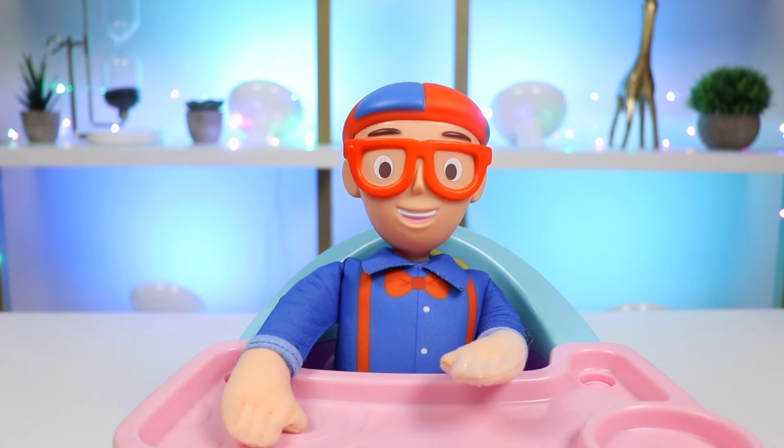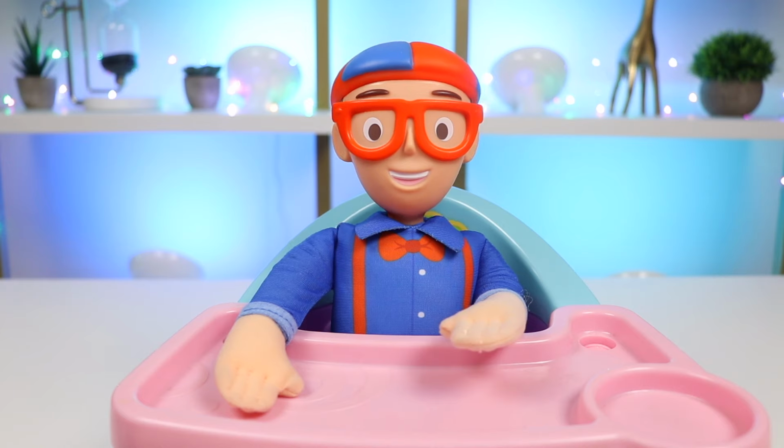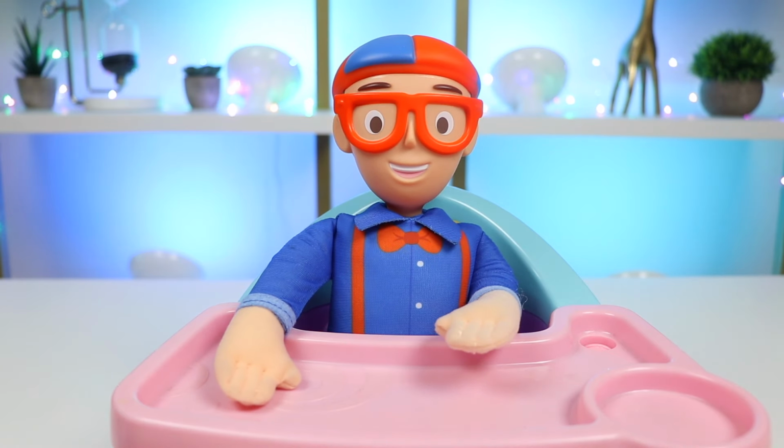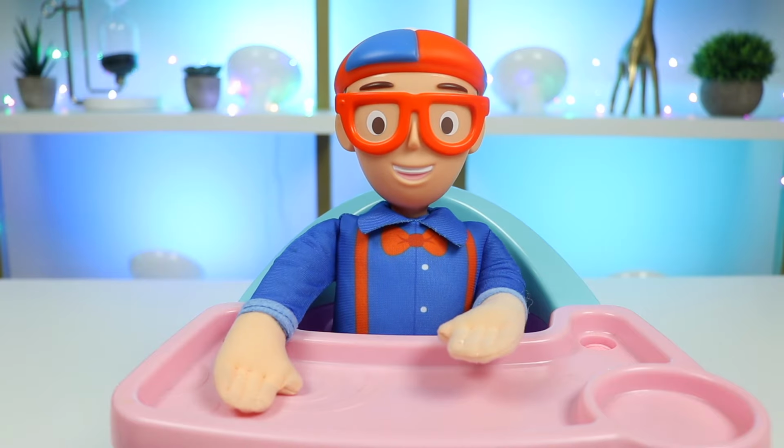Today I'm super excited to be hanging out with Blippi. He said he's hungry, so I'm gonna make him something to eat. What would you like to eat, Blippi? I was watching the Discovery Channel and I saw all the different foods people eat from around the world. Can you make me some? Yeah, that's a great idea. I'll go make you something.